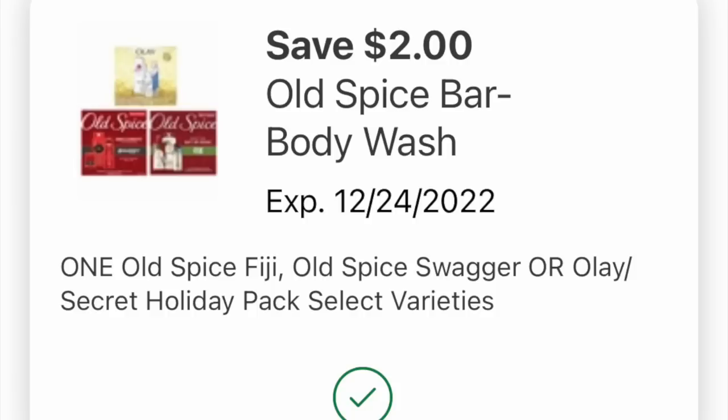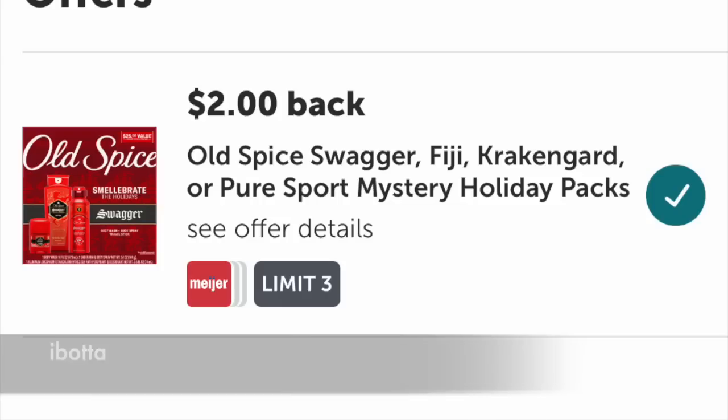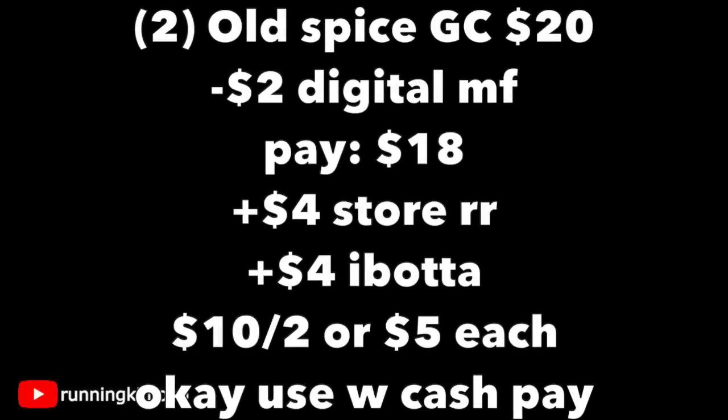Really love that coupon. So Ibotta also has $2 back for Old Spice only. And even though it says Meijer at the front, the Ibotta rebate is valid at many stores, Walgreens included. So scroll down to the bottom to make sure that you also have it. So looking at this, 2 of those Old Spice gift sets, that's $20 on the nose. Subtracting that digital coupon, you're paying $18. Getting back a $4 store register reward, $4 back from Ibotta.